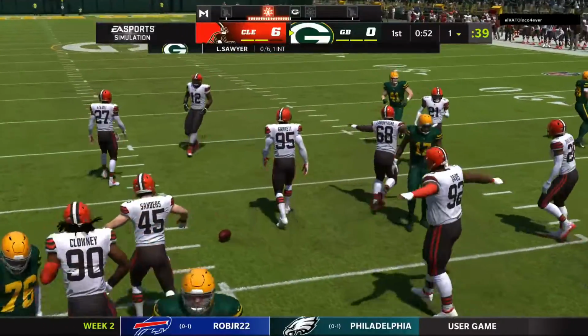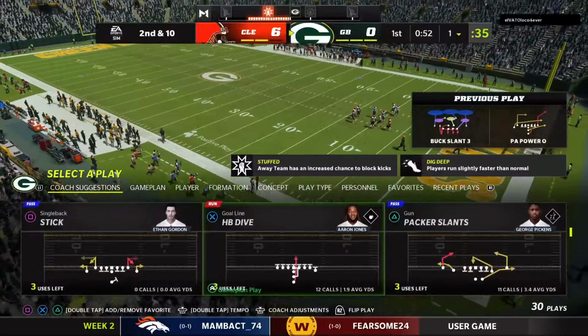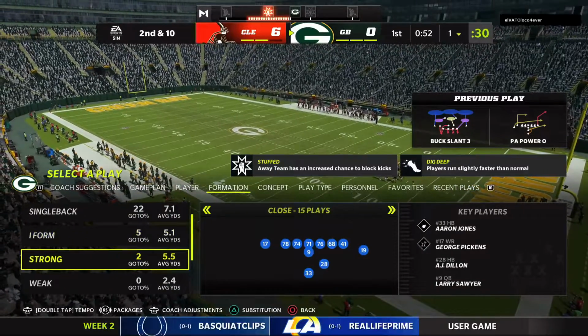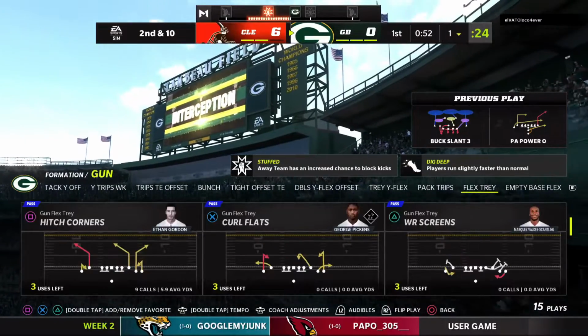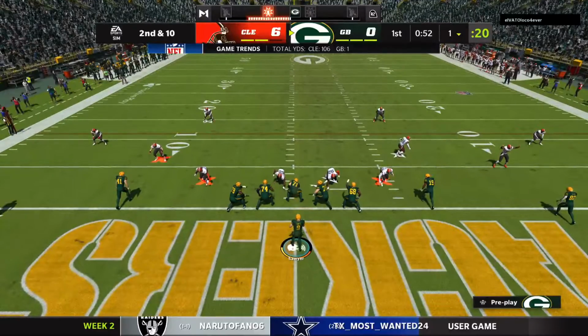Now here's a pass on first down that's knocked away and incomplete. That's now 6 dropbacks, 6 incompletions. Yeah, the defense has been pretty good early, but he's got to start hitting some of those throws. He's making them better than what they actually are. Here's 2nd and 10.